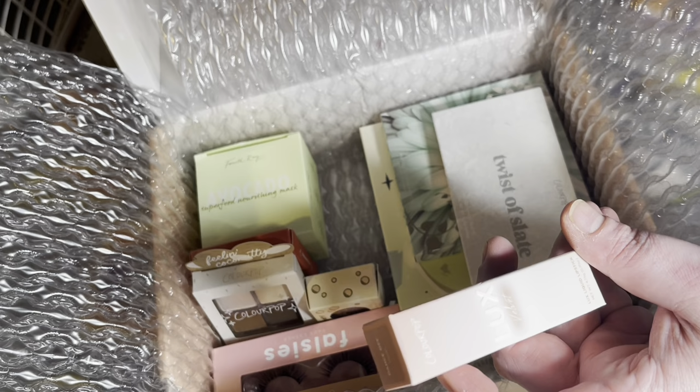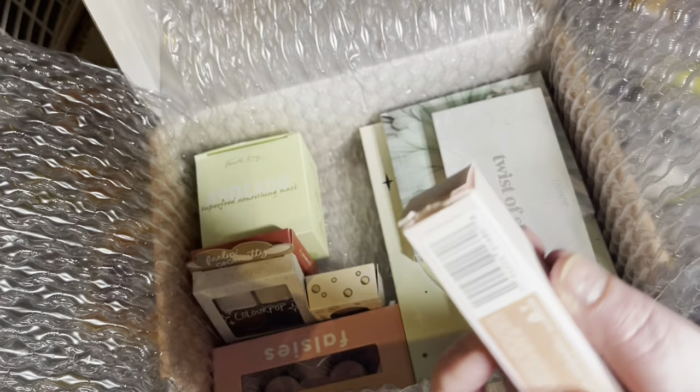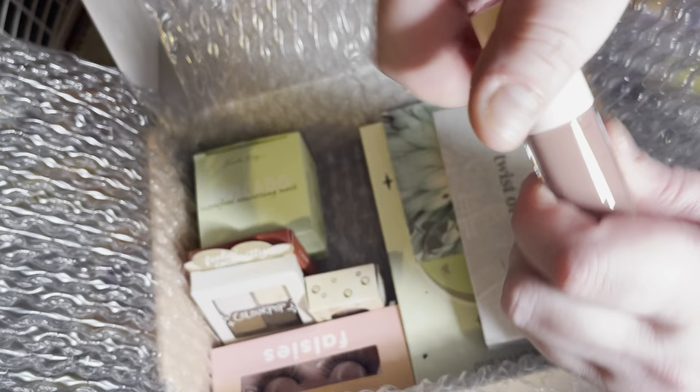ColourPop Luxe Velvet Luxe Liquid Lipstick in the shade Dance Off. You see it says Velvet under Dance Off. Okay, I've never tried any of these from them, so I don't have it. That's a beautiful, like, mauvey nude color. And it says the name.